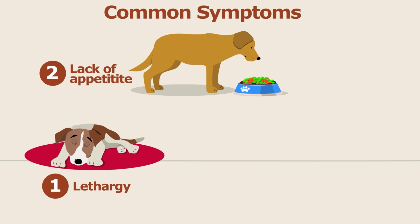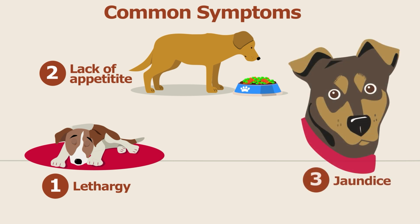A third common symptom is a condition called jaundice. Jaundice occurs due to an increase in a yellow substance called bilirubin that results from the breakdown of red blood cells and is typically noticed when the whites of the eyes turn yellow.